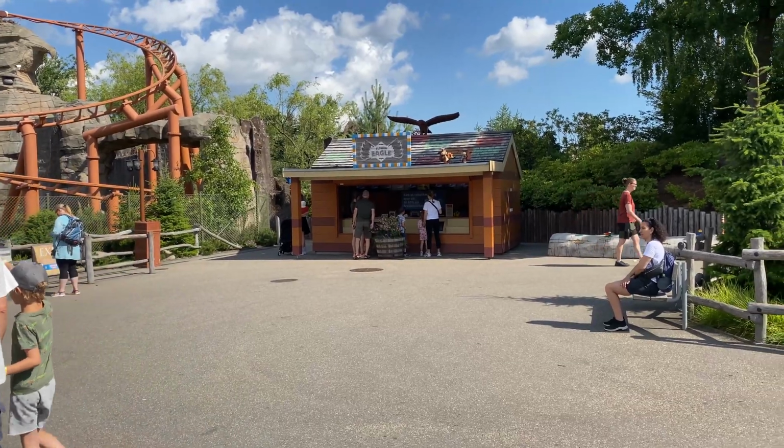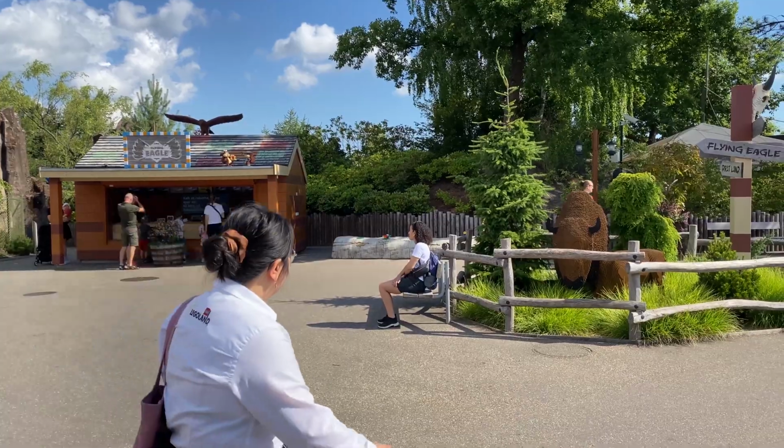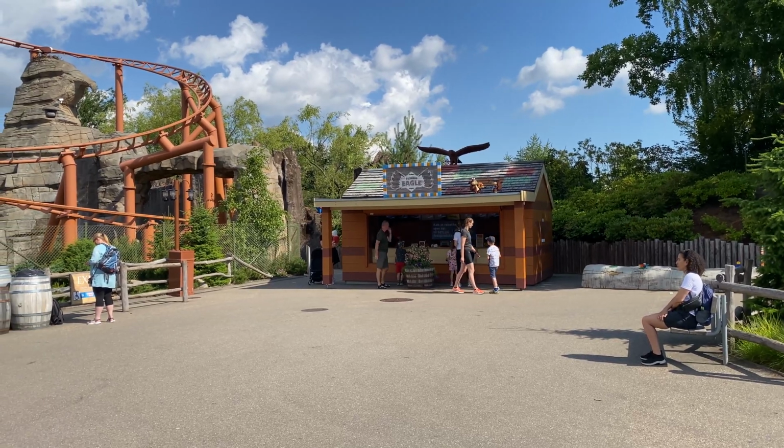Of course, a huge tip though is to head here first. This is due to having a very low capacity, and also its throughput being pretty low also. And overall it's a really good ride. It's definitely something to experience over here at the park.